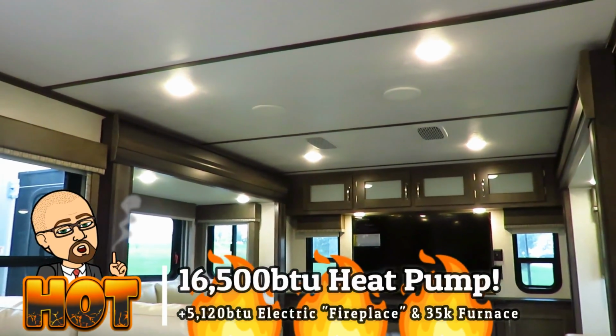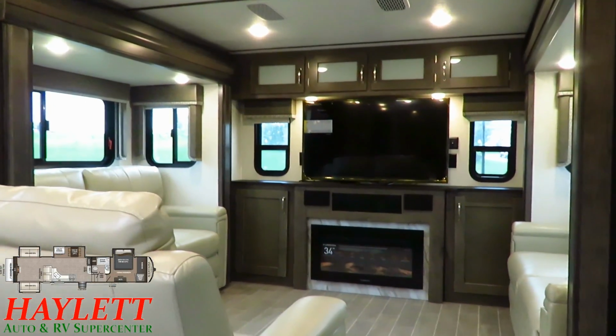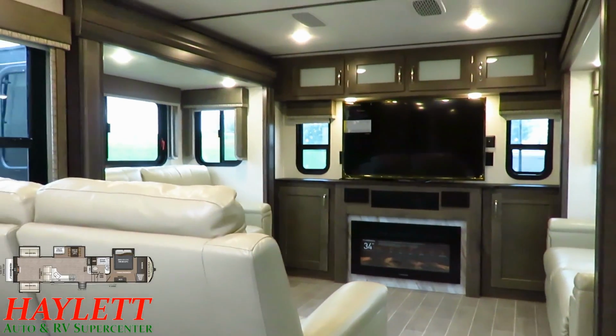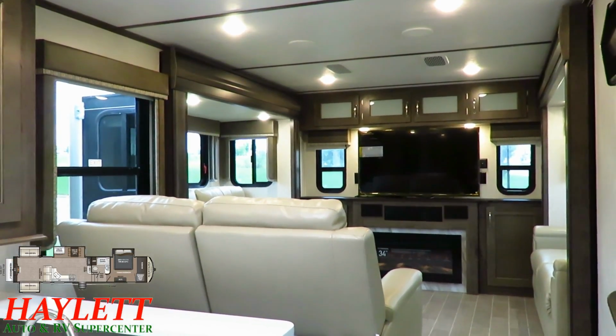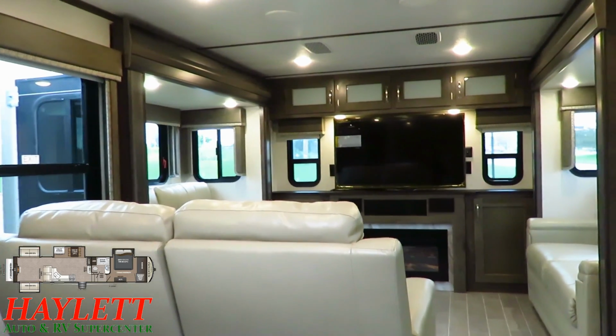16,500 BTU heat pump on it. So in conjunction with that 5,120 BTU space heater down there, you've got roughly 22,000 BTUs of electric heating that is bonus heat that's propane free. That's a pretty cool thing right there, if you ask me.